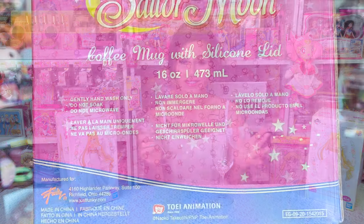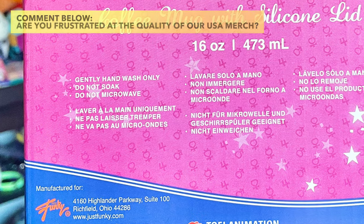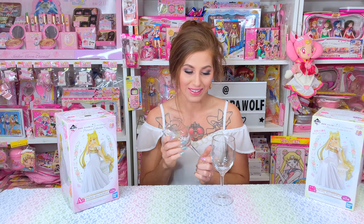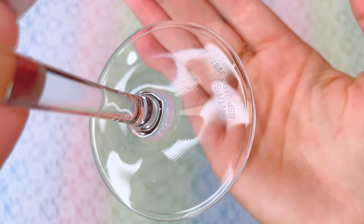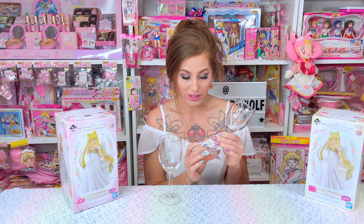That's not something we see a lot here in the United States with our funky products. They're always not dishwasher safe. Don't you dare put it in the dishwasher, because the whole thing is just gonna fall apart. But Japan makes some good quality glasses, so you can run these through the dishwasher and be fine. And of course, since these are officially licensed products, you will see that they have the copyrights on the base of the glass cup.